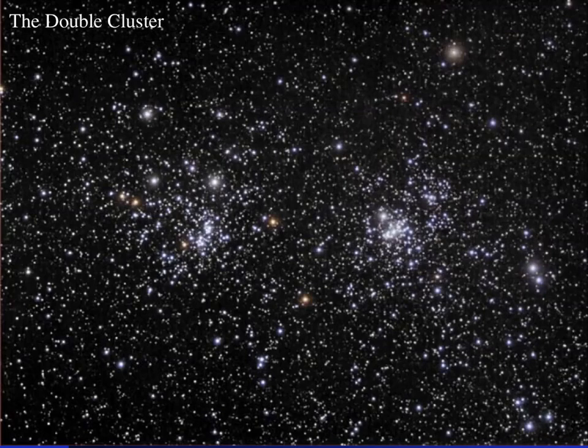Christmas tree cluster. And then one of my very favorite backyard telescope sites is the double cluster, which is here and here. It kind of has 2 downtown regions. Love the double cluster. Let me show you a great picture here of the double cluster from somebody much more adept at astrophotography than myself.